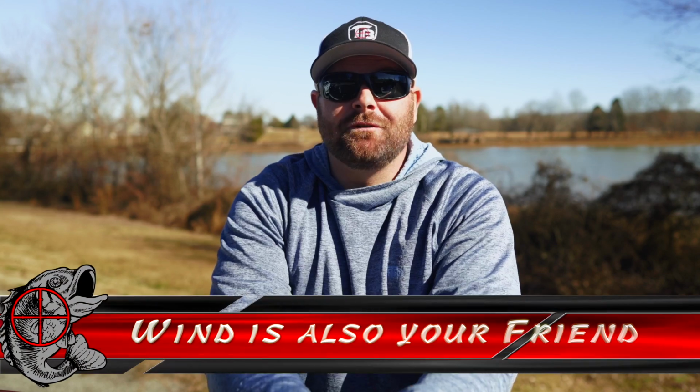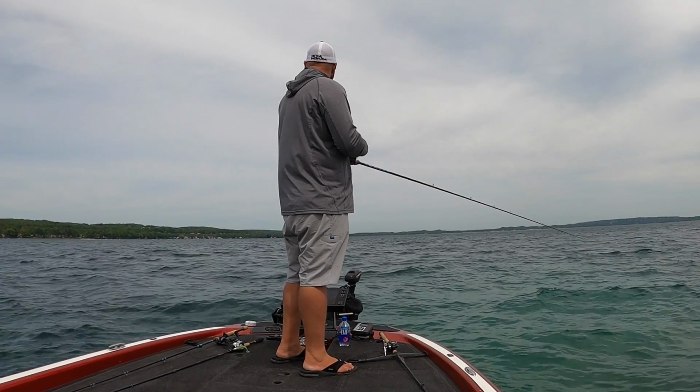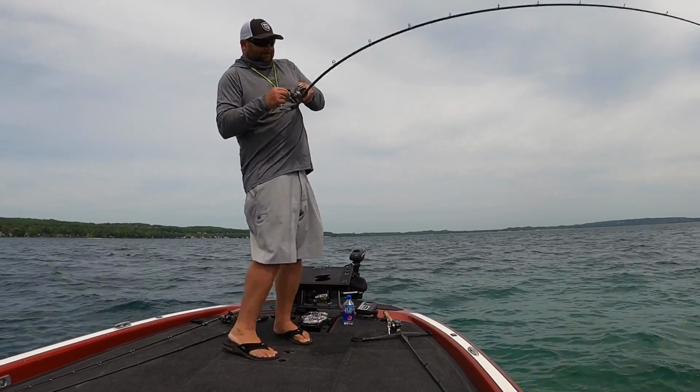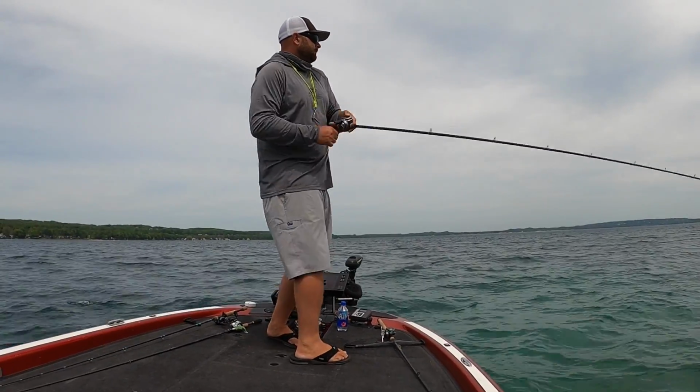It doesn't have to be 100 degrees outside for those fish to get in shade. We talked about it in recent videos. Even in the dead of winter, those fish still will use the shade lines as ambush points. So we talked about shade is your friend. Another thing is wind is your friend. Anything that breaks up that surface clarity, anything that breaks up that light penetration that helps those fish see, that stuff is going to help you.